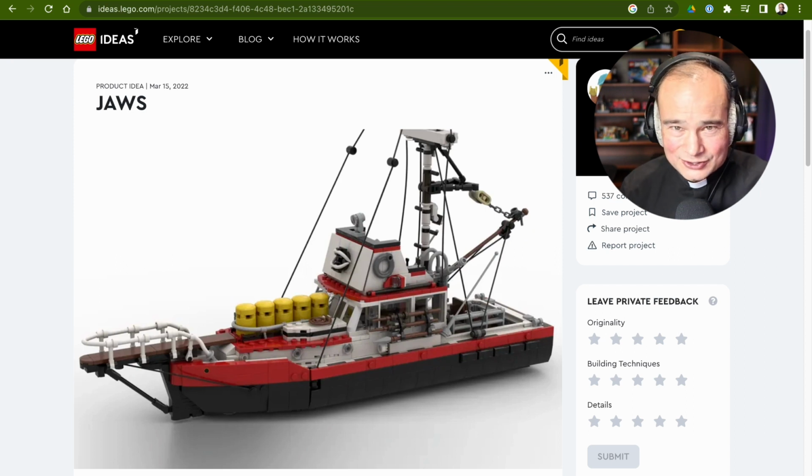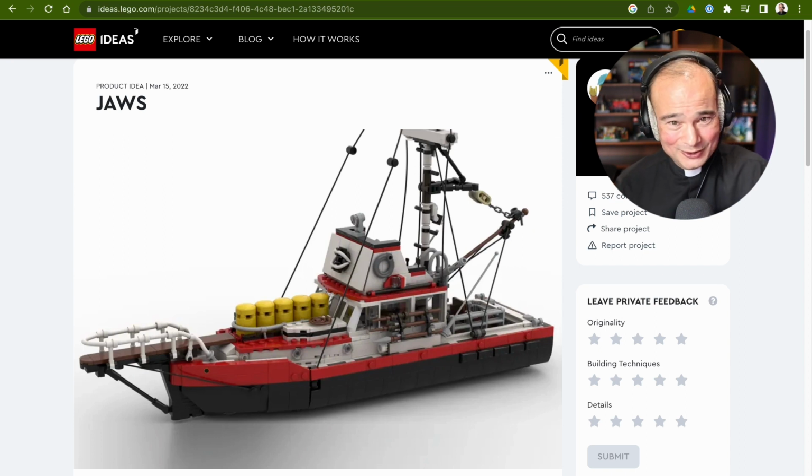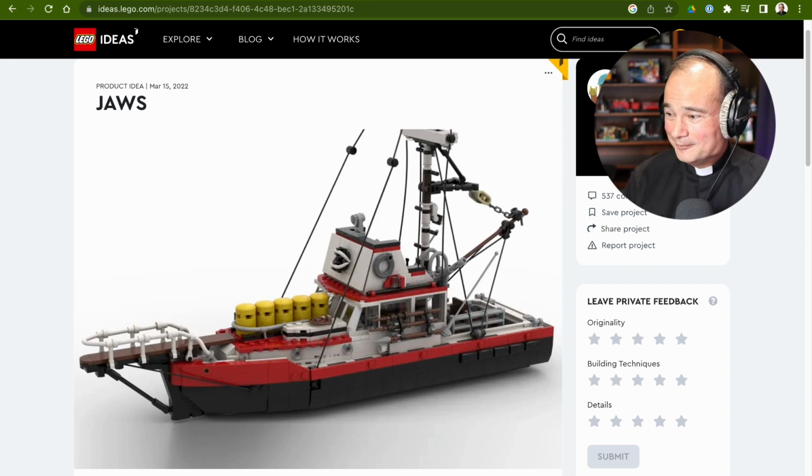Nowadays, we would probably just use satellite GPS for that, but when the movie Jaws was made, none of that technology existed. So the boat looks awesome. You can also, of course, do interiors, and maybe make the roof detachable so you can look inside.